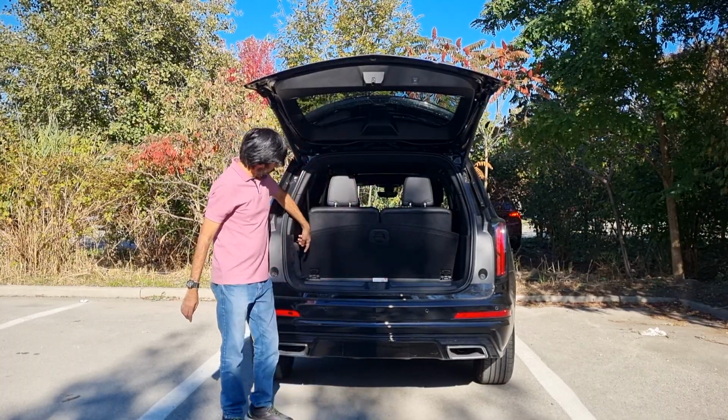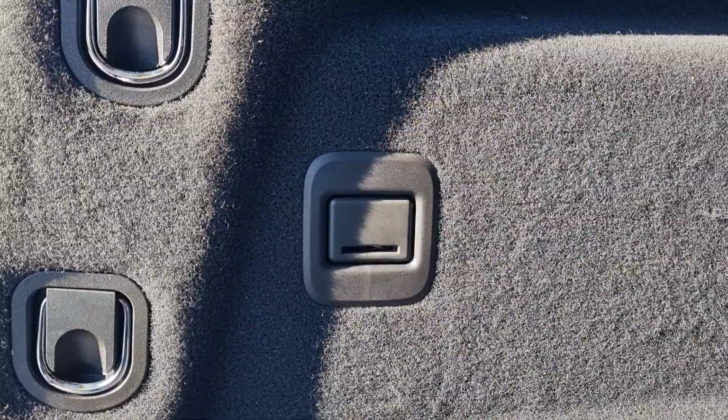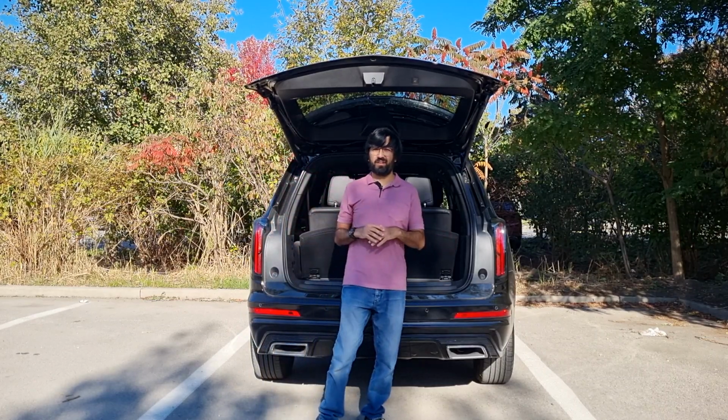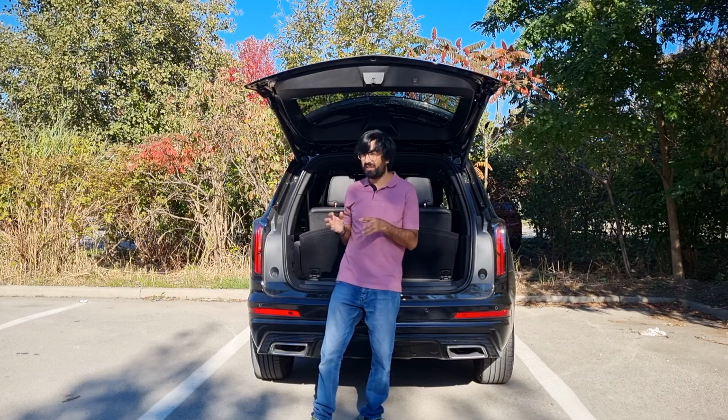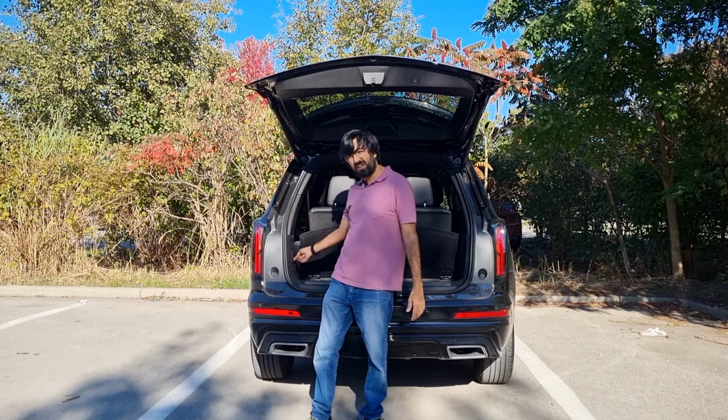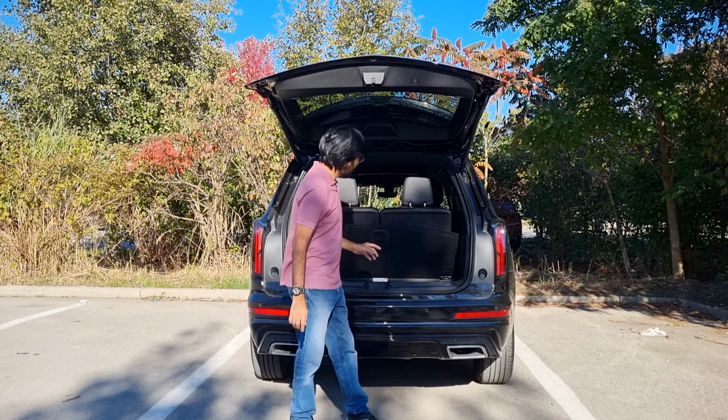Then there is also a card slot given here. There are 360-degree cameras given on this XT6, and in order to record the footage, it can also act as a dash cam. So you can plug in the card there and it will record all of it.